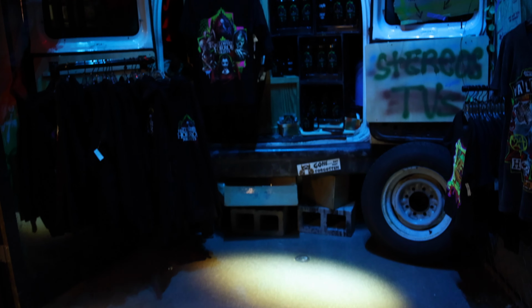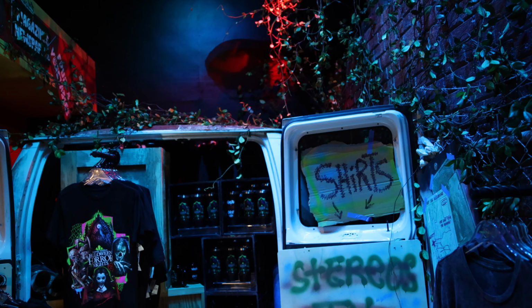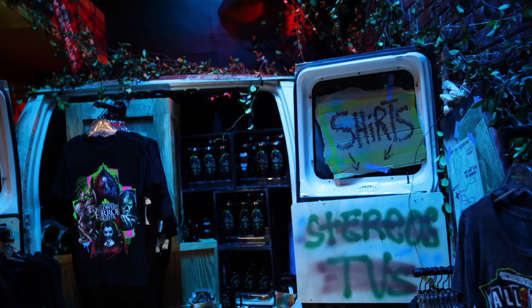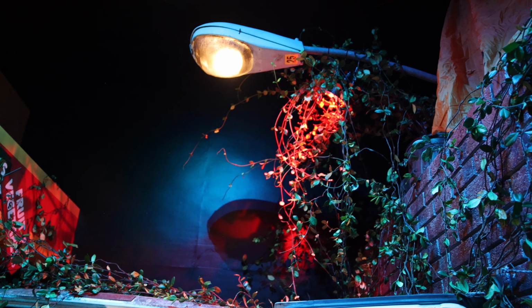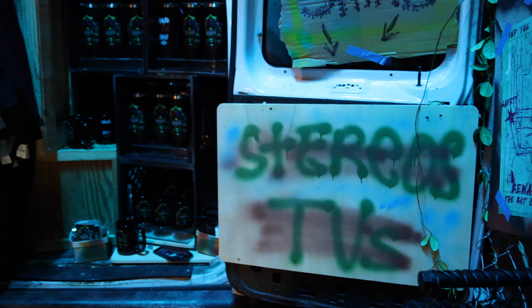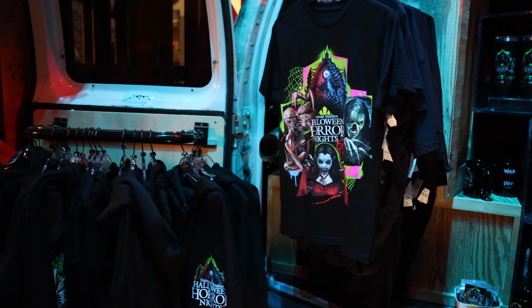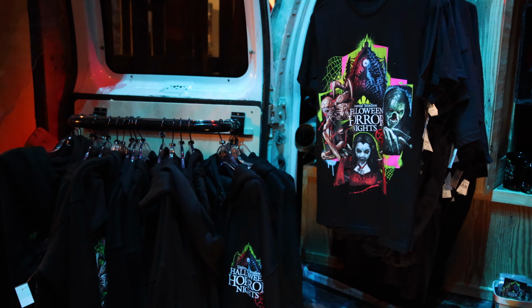Really, really cool. So this seems like it's an underground hideaway of sorts. I guess maybe the people that are trying to avoid Batilda would be hiding out in here. You can see the street light. This is merch that's being sold out of the back of the van. Here's another warning. Beware the bat creature. And then of course they have all the HHN merchandise. So if you don't know what a tribute store is, it's just a very highly themed merchandise location.